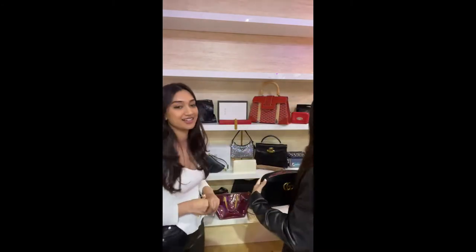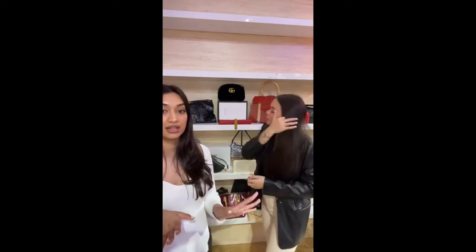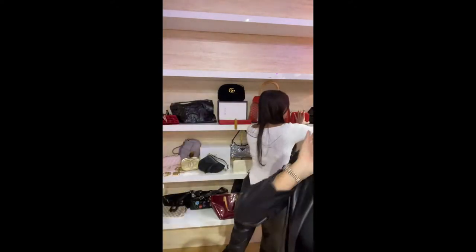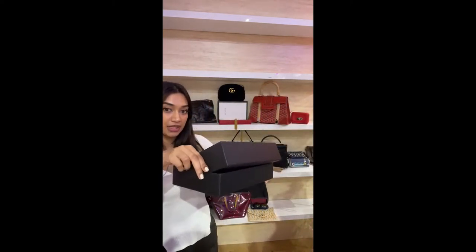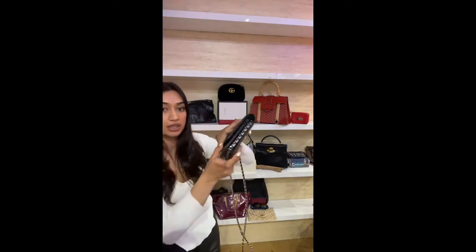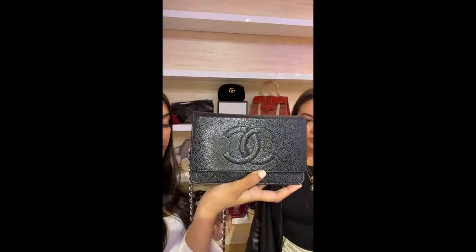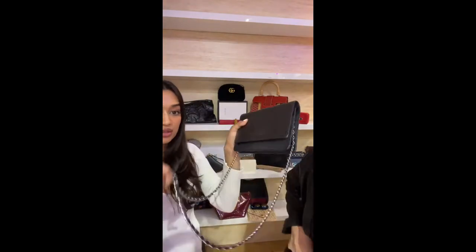I would as well. So guys, as we're already on full sets, I'm going to do another one that comes with another full set. It's this beautiful Chanel wallet on chain. As you can see, it comes with the original box. It features the CC stitching to the front. It's crafted from caviar, which is known to be the most durable leather from Chanel, and it's in silver hardware.